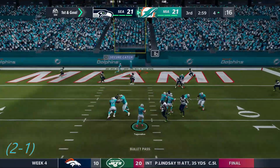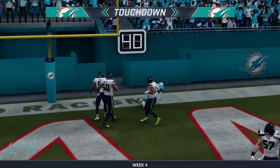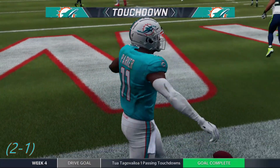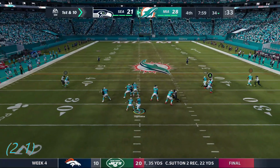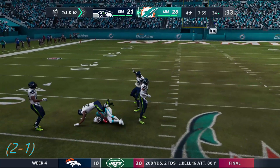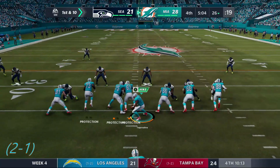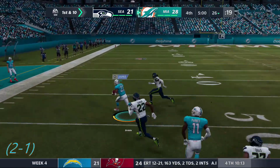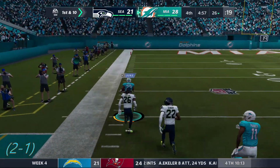Going to the air, Tagovailoa. And this is caught by Parker for a Miami touchdown. It's also Dolphin lead to begin quarter number four. The throw over the middle, taken in. And it continues. Now a handoff here to his running back. He'll have a first down past the 40.